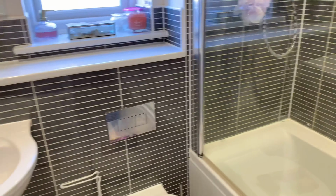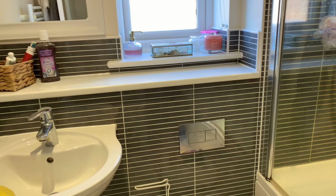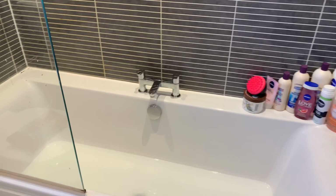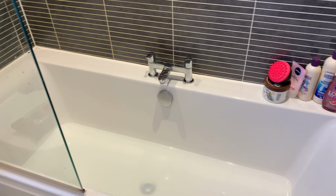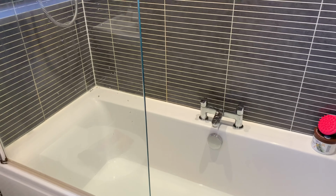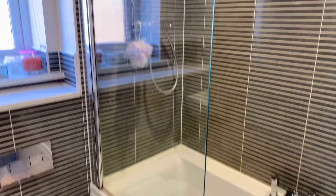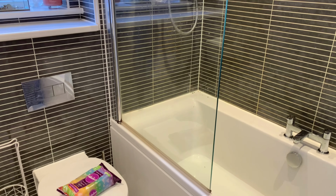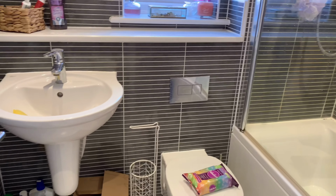So yeah, I just went ahead and cleared off the shelf. I haven't cleaned it yet, luckily, so I'm gonna go in and give it all a good wipe over. But it's smelling so fresh in here. I just put some Zaflora in hot water because then it makes the whole room smell amazing. And honestly, just having the bath and the shower screen clean makes such a huge difference in this room. So yeah, I'm gonna go ahead and sort this out.